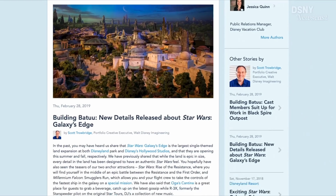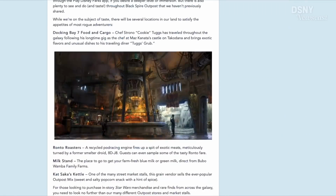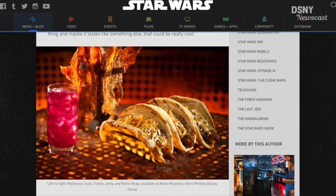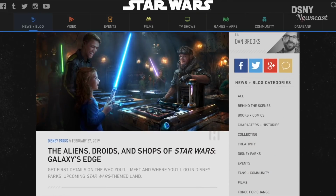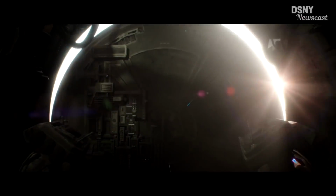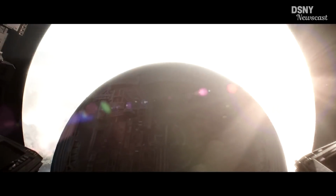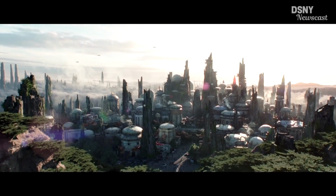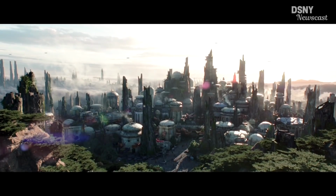As last night, Disney Parks Blog and StarWars.com decided to drop loads, and I really do absolutely mean loads, of new details and concept art all about Star Wars Galaxy's Edge, that will be opening in the summer at Disneyland and in the fall at Walt Disney World. So let's begin to break down all of this information and more by starting with the attractions.